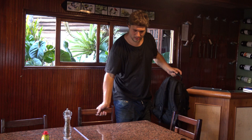Okay. And this is the area where you can have your drinks or dinner. It kind of looks like a German cottage, doesn't it? Because of the high altitude, the climate here is a little bit cooler and more comfortable for foreigners like me. So that's very interesting.